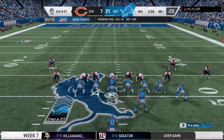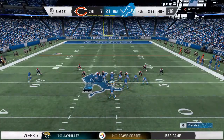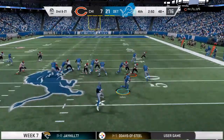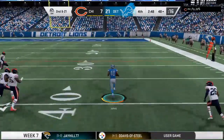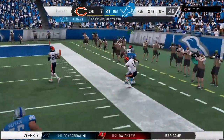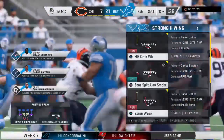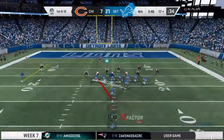Check 49. Now a give, right side. Johns. Pass the 20. And he'll have it in the red zone before he crosses over out of bounds. 31 yards there, a first down.